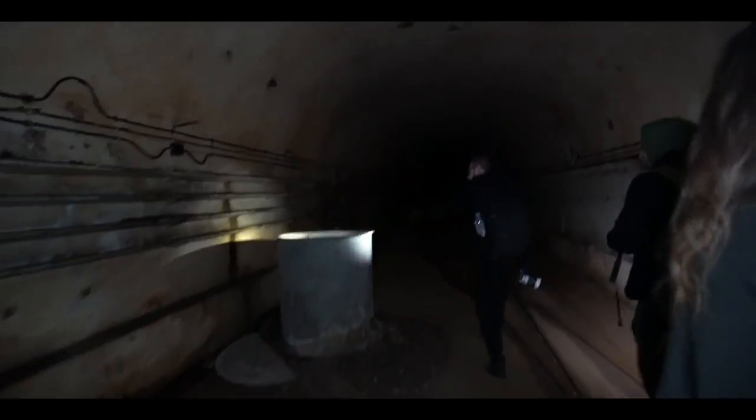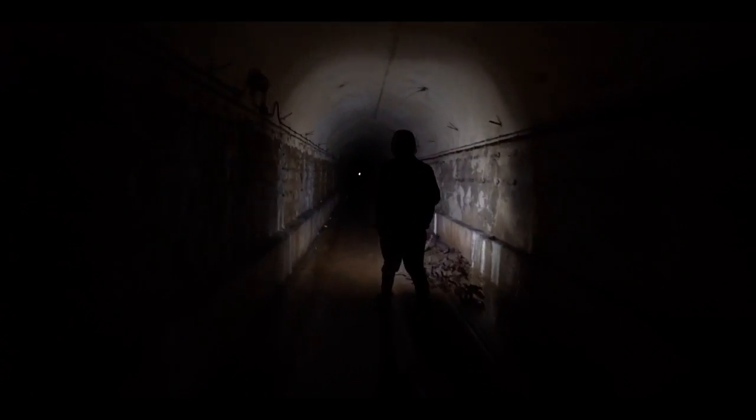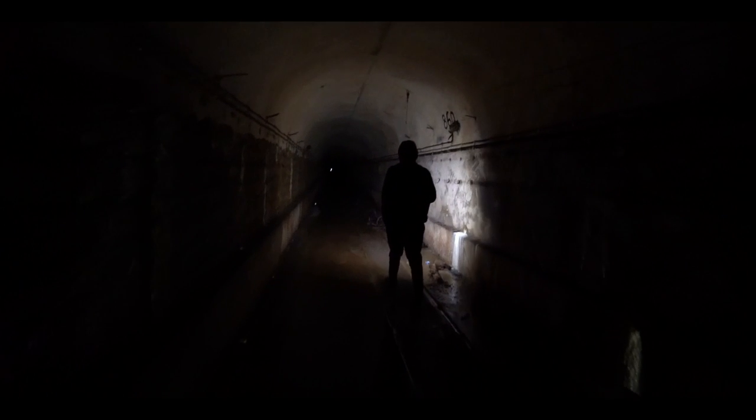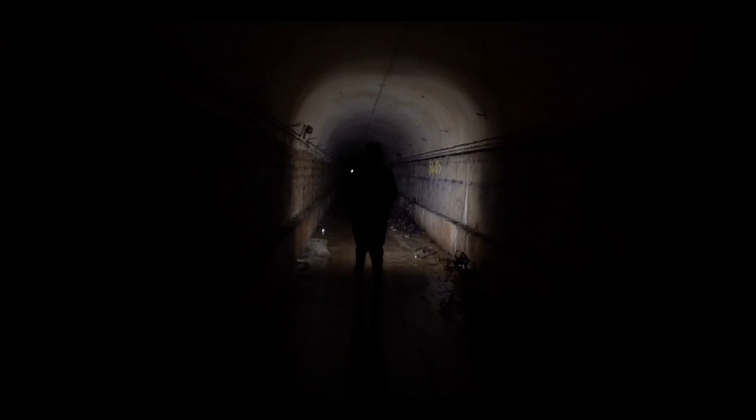Would have been insane. A bit wider now. A lot wider, actually. This is really weird. It just sounds like a train coming down the tracks. We think it's people at the end, maybe partying. You can see the lights ahead, so we're going to see what's going on with these tunnel rats.